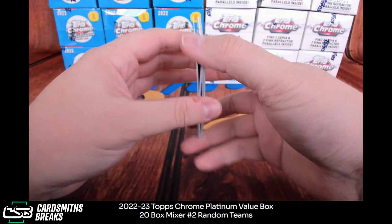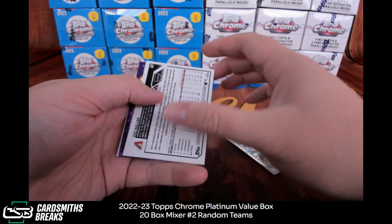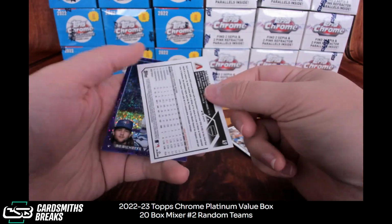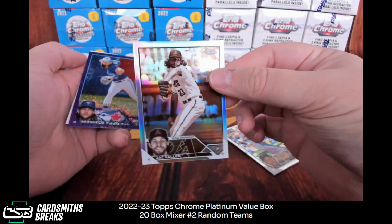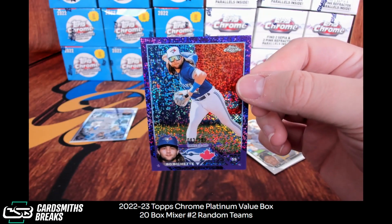Well, we've got our first backwards card. Something numbered or autographed. Oops, upside down. It is. Oh, one of my guys. This is Zach Gallen. He's been really good again. Bobichet to 299. He's had a really good year too. Ashman.